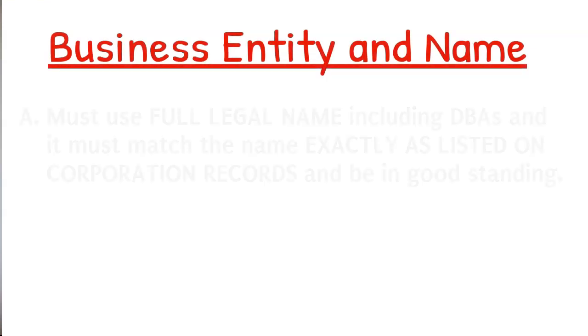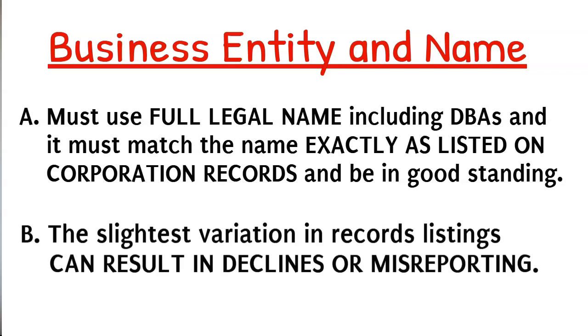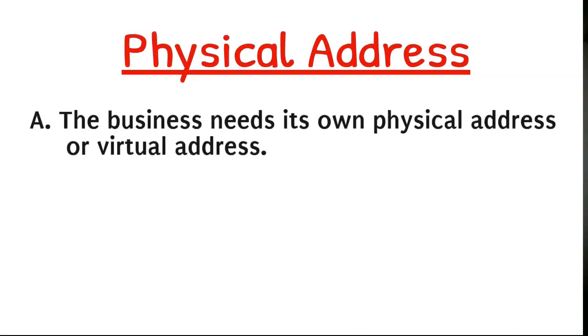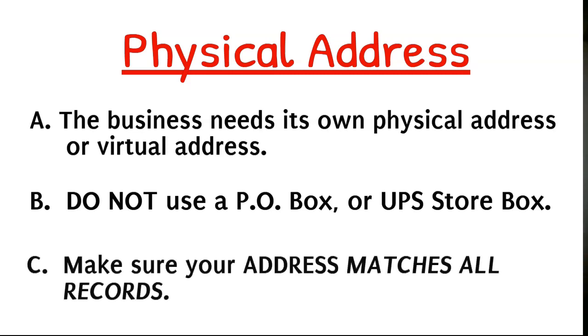You must use your full legal name, including DBAs, and it must match the name exactly as listed on the corporation records to be in good standing. The slightest variation can result in declines or misreporting. Your federal EIN, your employer identification number, filing must match your state filing exactly. It's your business ID number. The physical address. The business needs its own physical address or virtual address. You don't want to use the home address, a PO box number, or a UPS box. Make sure the address matches on all records.